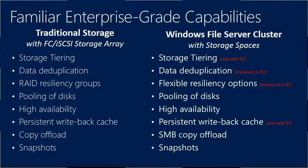So all that's in the box, and I'll be talking about that at great length in my session just before lunch on storage, with some really cool demos for how you can set that up, how you can use that now, and use it in 2012 R2. Fantastic stuff that's in there.